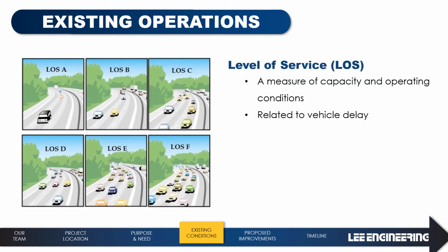We use this count data to perform an operational analysis of the signalized intersections. Results of the analysis were reported in terms of seconds of delay per vehicle and the corresponding level of service. This graphic gives you a sense of what each level of service A through F looks and feels like. So level of service A is considered the best because it represents very low vehicle delays and essentially free flow conditions.